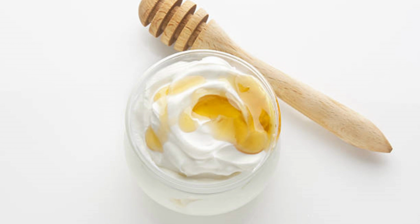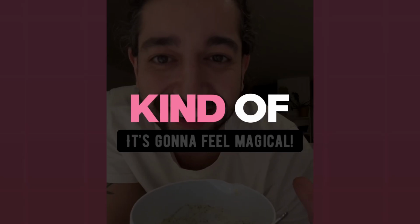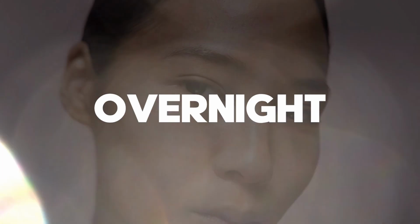However, the yogurt and honey combo can be great for hydration. So does this mask work? Kind of. It's moisturizing, but don't expect it to transform your skin overnight.